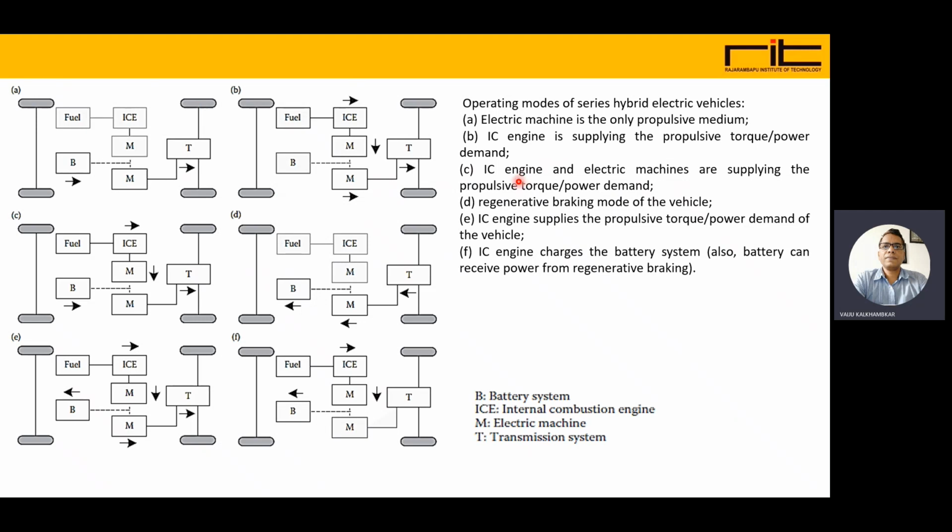The second mode is the IC engine supplying the propulsive torque power demand. So in this second mode, we can see the IC engine is supplying the propulsive torque. So this will act as a generator now. The IC engine is driving the generator, and then it will supply this motor, and then it will provide the transmission torque.